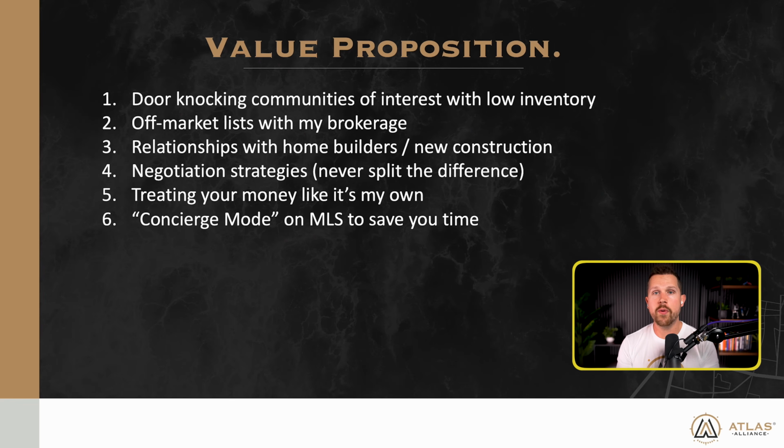And even if I can save them $1,500, $500, $1,000, $2,000, those little increments show that it covers part of their closing costs. That covers their moving costs, whatever that might be. But just showing that you treat their money like your own really goes a long way with them.